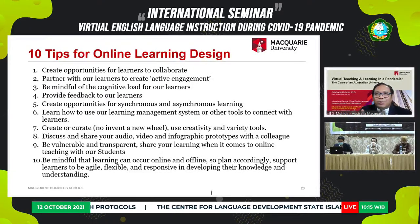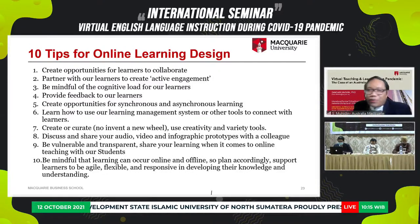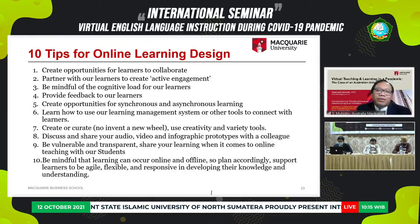So with Zoom, it's always kind of like meetings. And we know that if we have, say, five meetings today, then at the end of the day it's kind of hard compared with other things. The same thing applies to the student as well. So be mindful of the load for our learners.